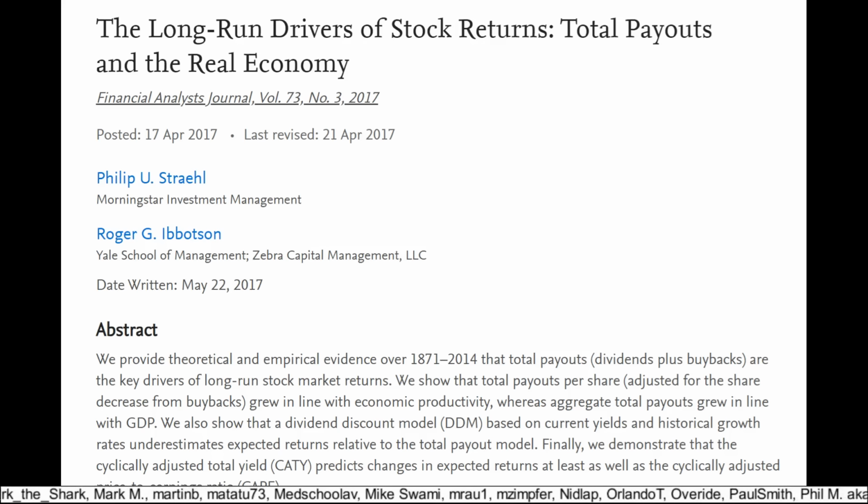They found that total payouts almost entirely explain realized returns from 1871 through 2014, which implies that companies with a high total payout should outperform companies with a lower total payout. Specifically, they found 97% of realized returns are related to the supply of total payouts. So higher shareholder yielding stocks tend to outperform the broader stock market as well as high dividend paying stocks.